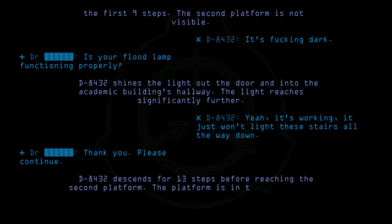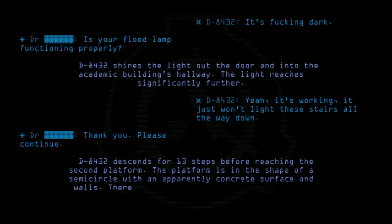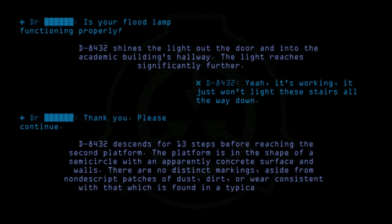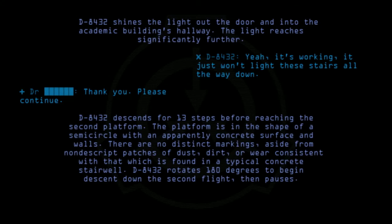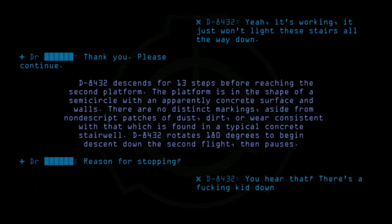The platform is in the shape of a semicircle, with an apparently concrete surface and walls. There are no distinct markings, aside from nondescript patches of dust, dirt, or wear, consistent with that which is found in a typical concrete stairwell. D8432 rotates 180 degrees to begin descent down the second flight, then pauses. Doctor: Reason for stopping? D8432: You hear that? There's a fucking kid down there.